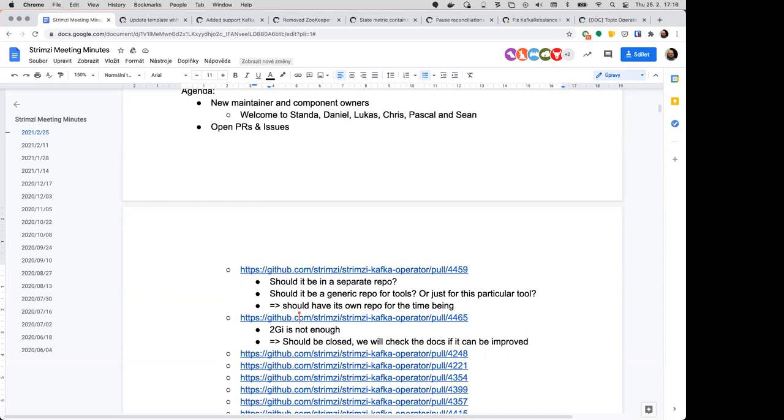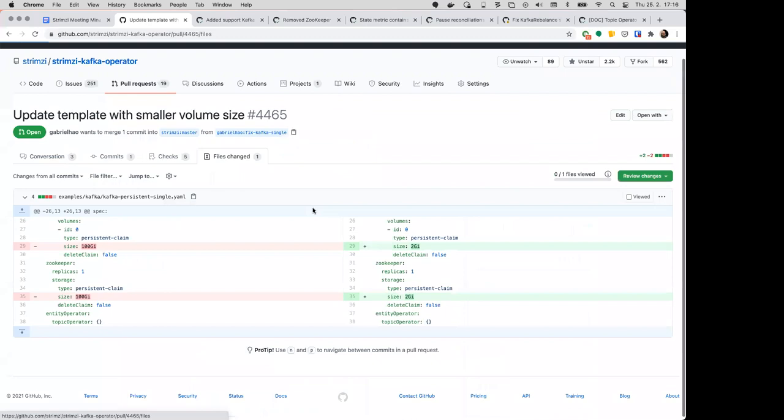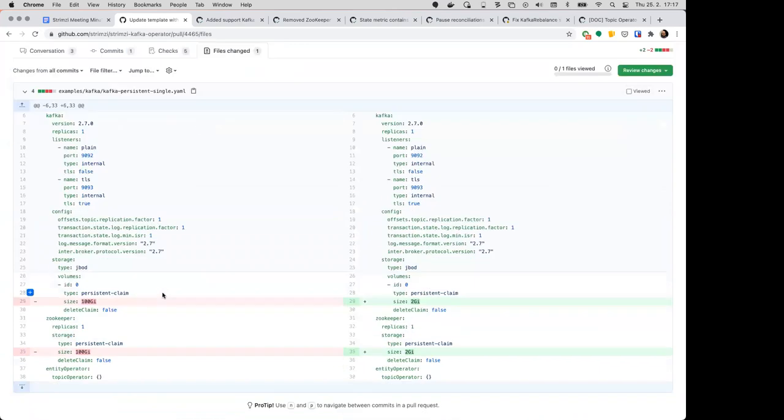I think this kind of question is like, who's our audience? Who are we targeting? In this specific case, I think we're targeting people who are aiming to be real production users, where 100 gigs totally makes sense. But for people who want to sandbox, maybe in the future we could think about setting up a toy repo with toy examples for people just getting a little taste. I don't know.